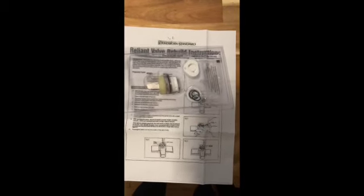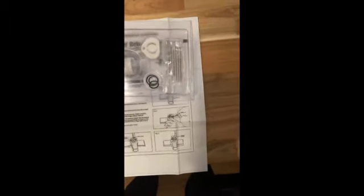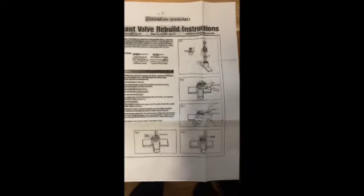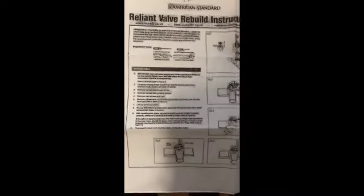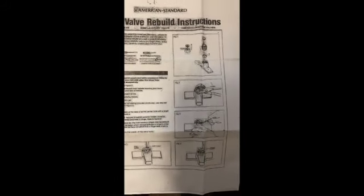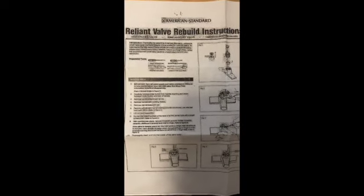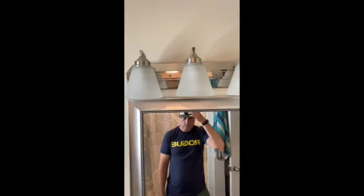This actually looks a lot better than I thought it was going to be coming out of the package. The pieces seem to be somewhat put together already. That should be useful for me. One thing I was warned about in the online description is that these instructions are like 40 years old and seem to have been photocopied like 1,500 times, but I think I can follow these, so it's probably time to go turn off the water and let's see if we can make this work.